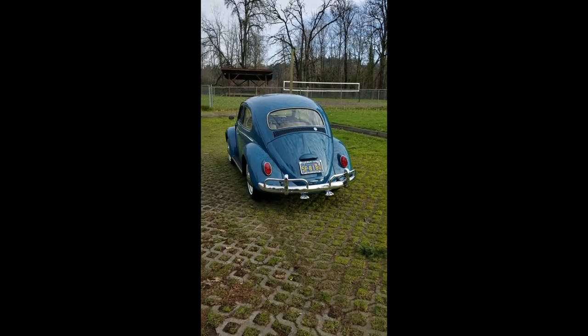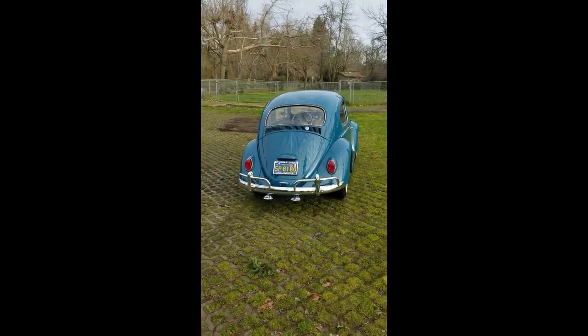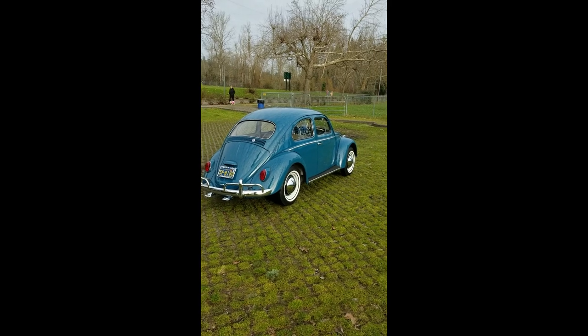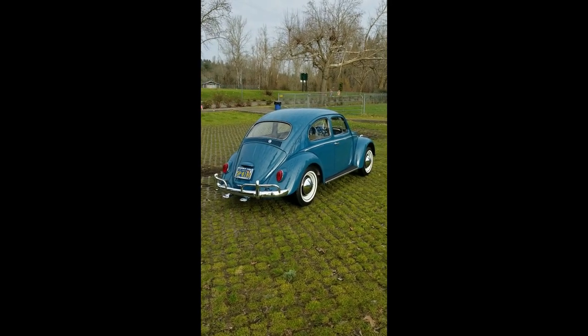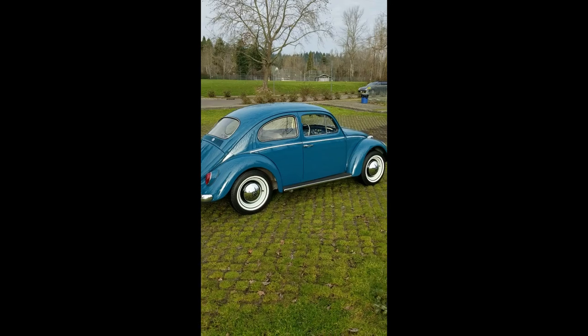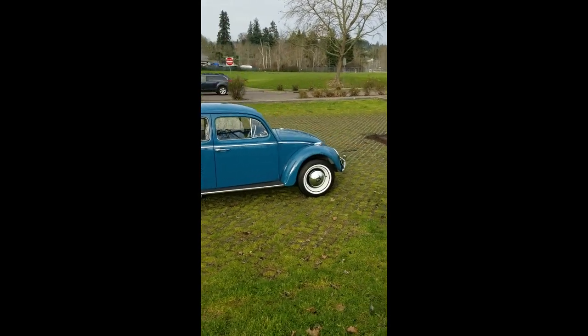Show you all the different angles and how great a 64 Beetle this vintage looks in the Sea Blue. I think it just really shows the lines off. Not too many colors, in my opinion, that can hang with Sea Blue.